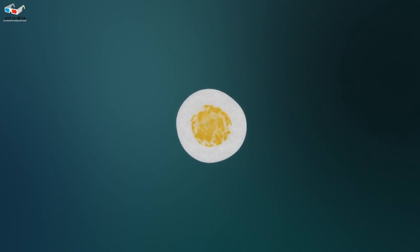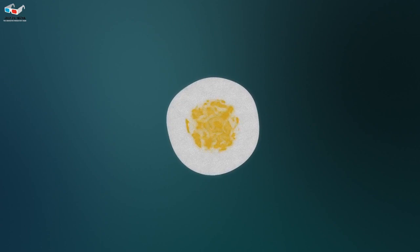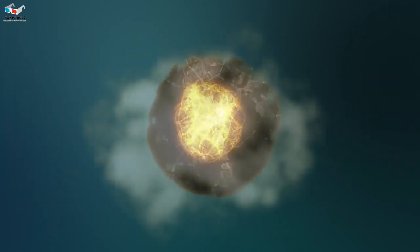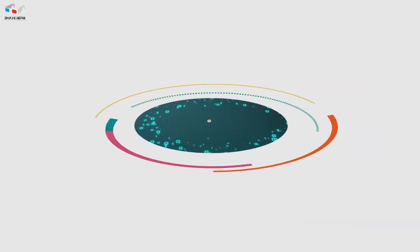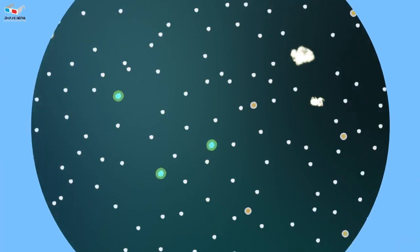T cells are the armed guards of our immune system. They jump into action when they detect invaders that make us sick. Meanwhile, cancer cells are masters of disguise and often escape notice. Scientists gather a patient's T cells, genetically program them so that they make a receptor that can recognize certain molecules on the surface of a cancer cell. Then they put them back into the patient.